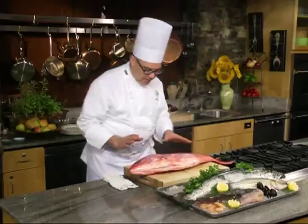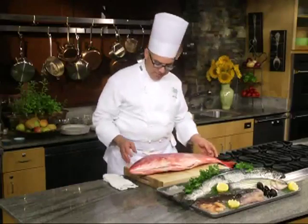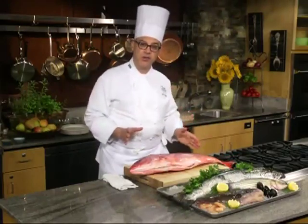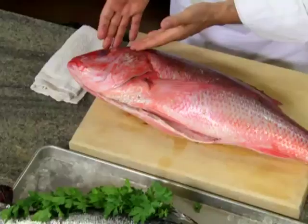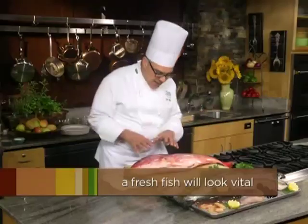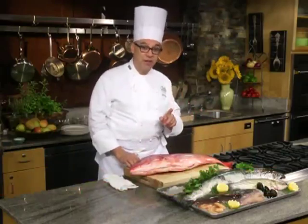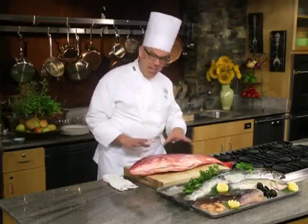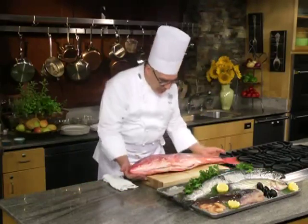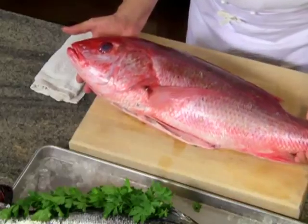There's one final evaluation that I make of fish, and this was shared with me by a fishmonger. He said simply this, that when you look at a really fresh fish, it will have personality on its face and it will look vital on your cutting board. In effect, it will look surprised to be in your kitchen. He said an older fish has no personality, it doesn't look vital, it just looks like a dead fish. And if you take a look at this fish, I think you can get a sense that it has plenty of vitality in it to this day.